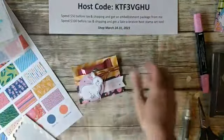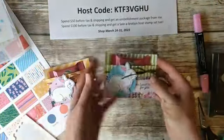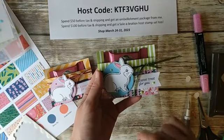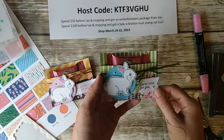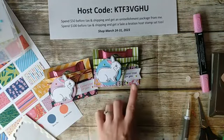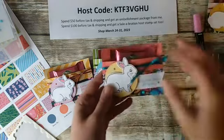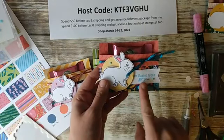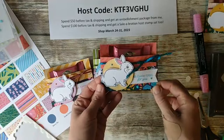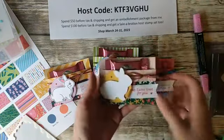All right, now of course I had to make some with some of the other patterns of the paper, so let me show you those. So this one I used the Parakeet Party ribbon and the Parakeet Party dots. So cute. This one has a Balmy Blue circle and Starry Sky ink. Oh, let me show you this one first. This one is the Tahitian Tide ribbon, Tahitian Tide ink and dots, and then the circle is So Saffron. Don't you just love the patterns of this paper? I do.